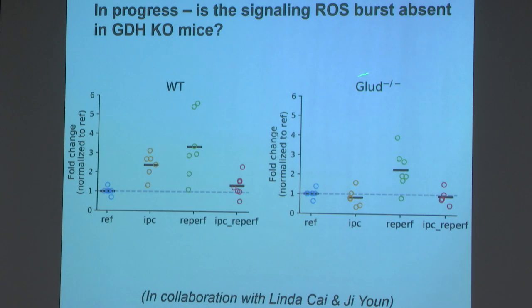In the GLUD1 knockout mice, we see actually no increase in the ROS during ischemic preconditioning. And we see a significant increase after ischemia reperfusion. And we expected that with IPC before that, we wouldn't actually see a reduction, but in fact, we do see a reduction.